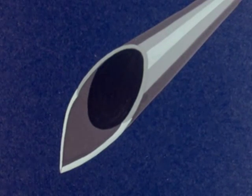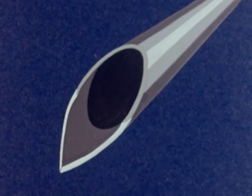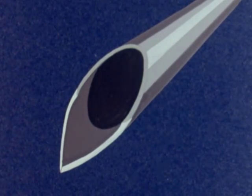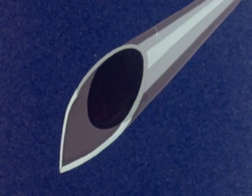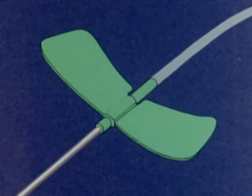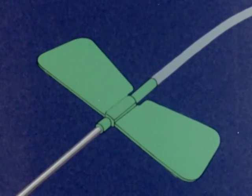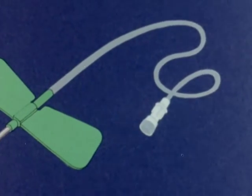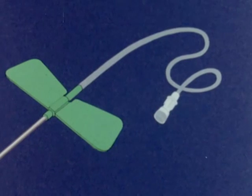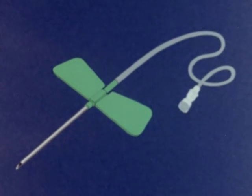The short, sharp bevel makes for easy vein entry and greatly reduces the risk of cutting out. The thin wall needle gives maximum flow within minimum diameter. The wings provide a positive finger grip and firm anchor for taping. The flexible tubing means that any movement in the drip set is not transmitted via the needle to the patient. The risk of vein trauma is thus virtually eliminated.